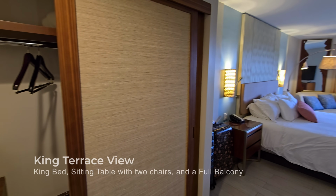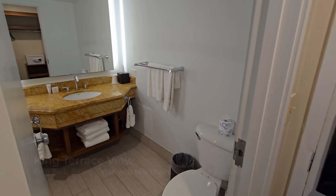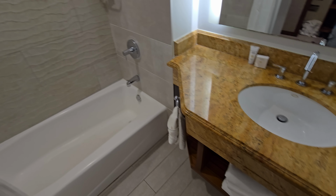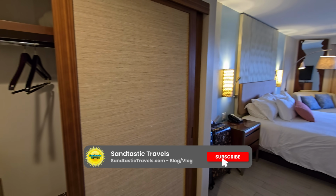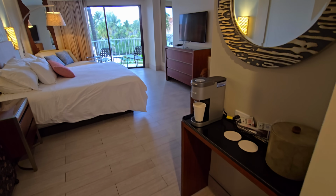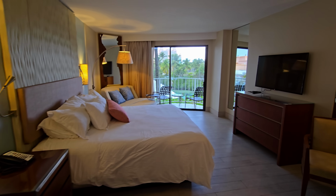Welcome to our King Terrace view room. Just inside the entrance, you'll find a large closet with lots of hangers and an in-room safe. On the right is the bathroom. It's compact but functional with the tub shower combo. The toilet's a bit close to the door, but it works. Next is a small coffee and ice counter, great for morning brews or mixing an afternoon drink.